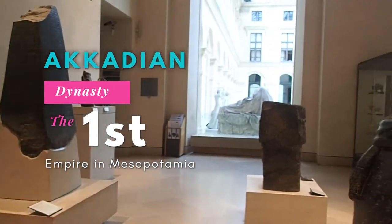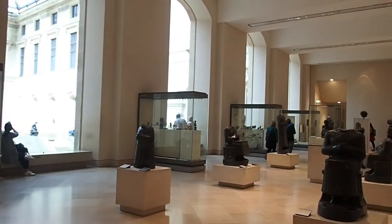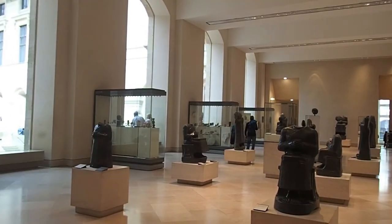I'm right now in the Mesopotamia section, according to the museum, the finest collection of the statuary of the Akkad dynasty, which is the first empire in Mesopotamia. But it's very weird that all of the statues here have no head.